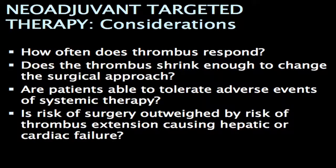How often does the thrombus respond? And when it does respond, how often does that change the surgical approach? Are patients able to tolerate systemic therapy? We've seen this in adjuvant trials where patients without metastatic disease tolerate this systemic therapy worse than patients with metastatic disease. And really the ultimate question is, is the risk of surgery outweighed by the risk of thrombus extension causing hepatic or cardiac failure?